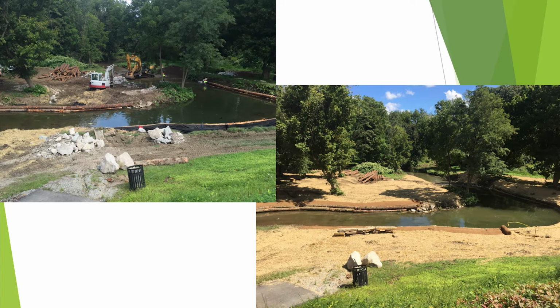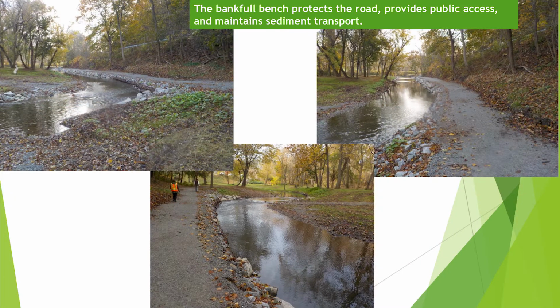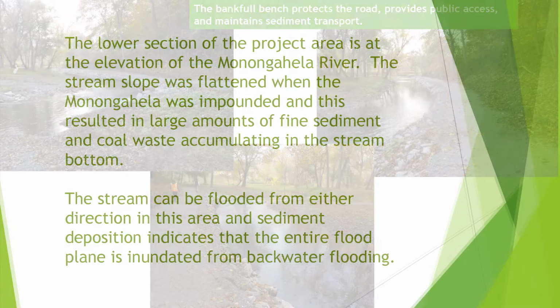These banks were all collapsing into the stream every year. It was getting worse and worse, and the mud, the silt that it produced, made everything from down here down unusable by fish. And I want to show you, when we go there, the difference today.